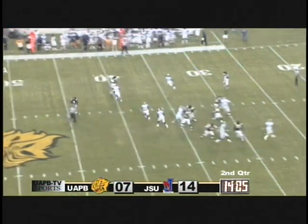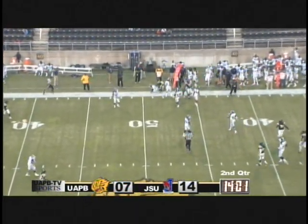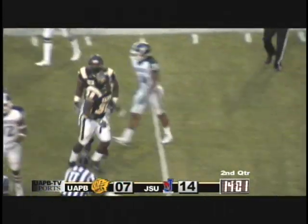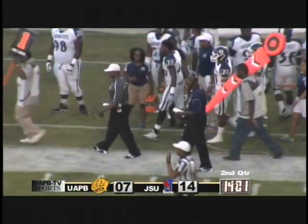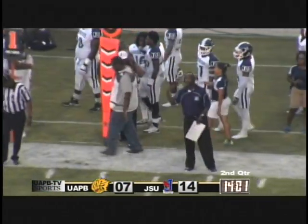Play action. Got his tight end or his fullback open. He caught it, tipped it with one hand, and hauled it in for, it looks to be enough for a Golden Lion first down. And that was Nicholas Woodfork, 5'10", 250 out of Pine Bluff.